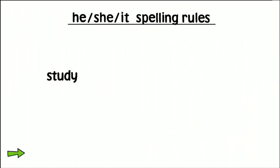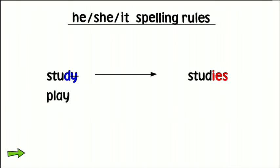We change verbs ending in y to IES after a consonant. We don't change Y to IES after a vowel. Be and have are irregular verbs.